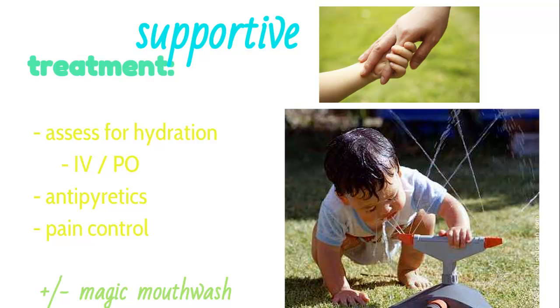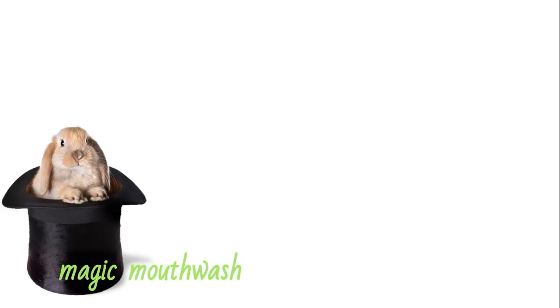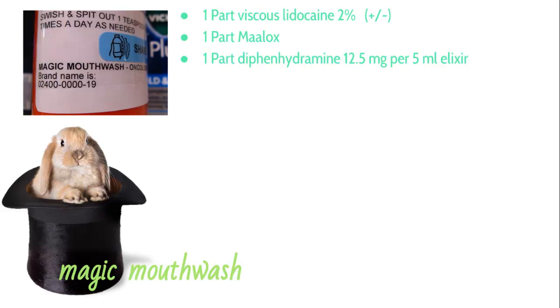Lastly, there's this little bit of controversial thing called magic mouthwash. And it sounds great, right? Magic mouthwash. But there's a little bit of controversy to it. First, let's explain how to mix it up. So there's a bunch of different recipes for this. We use it a lot actually in cancer patients who have mucositis. This is probably the most common recipe, so to speak, for it.